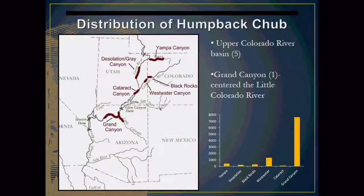So this is a map showing the distribution of humpback chub in the Colorado River Basin. In the upper basin, there are 5 populations. The 6th population is in Grand Canyon, centered right there around the Little Colorado River. And what's important to note is that the Grand Canyon population is the largest and the most stable. And a lot of those other populations in the upper basin are in decline or almost in salvage mode.